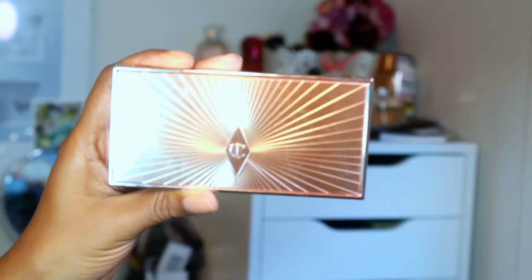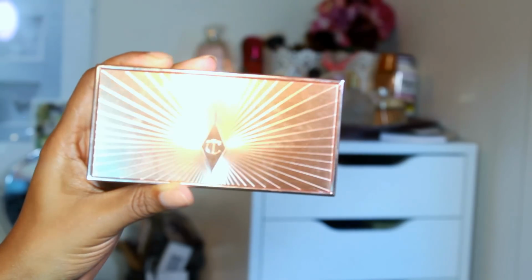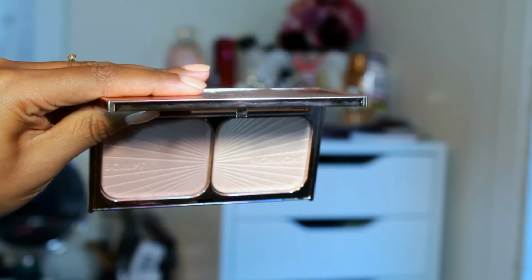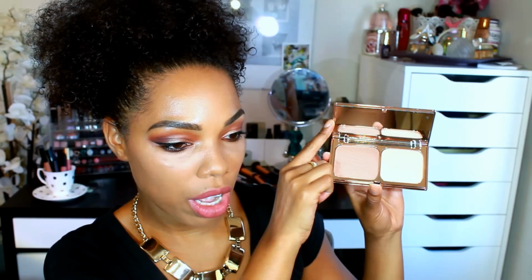I'm a sucker for packaging. You guys already know, I love me some gold. I mean, I had to match with this thing right here. And I think this is beautiful. This is gorgeous. This is eye-catching. Definitely eye-catching. So this is the original one that first came out. It's written on here, sculpt where the bronzer is and then highlight where the highlight is, and you get a really nice size mirror up here.